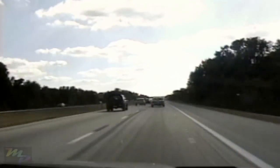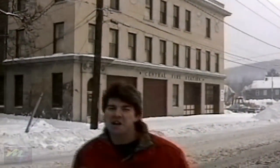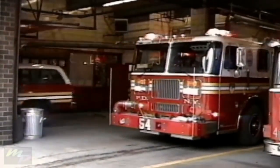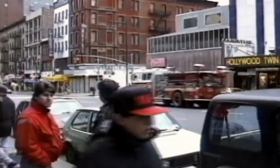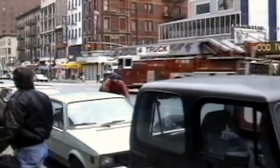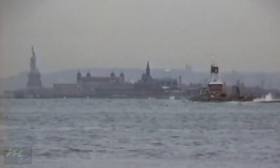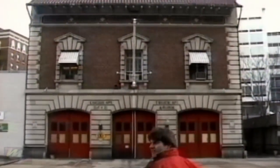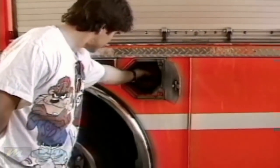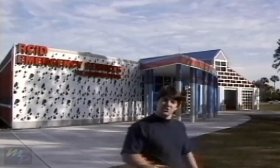We took our video camera on a road trip to visit other firefighters in other cities. We're in picturesque Binghamton, New York. We're in New York City. We're in Washington, D.C. We're in Station 2 in Clearwater, Florida. This is the new fire hall down at Walt Disney World.